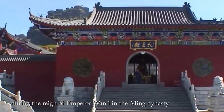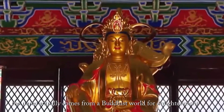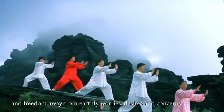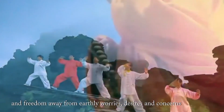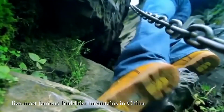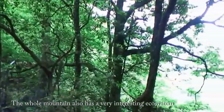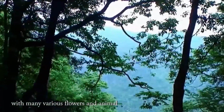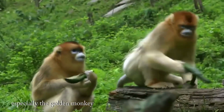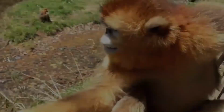first appeared during the reign of Emperor Wanli in the Ming Dynasty. The name actually comes from a Buddhist word for enlightenment and freedom away from earthly worries, desires, and concerns. Fanjing Mountain is one of the 5 most famous Buddhist mountains in China. The whole mountain also has a very interesting ecosystem with many various flowers and animals, especially the golden monkey, which is a species you can only see here in Guizhou.